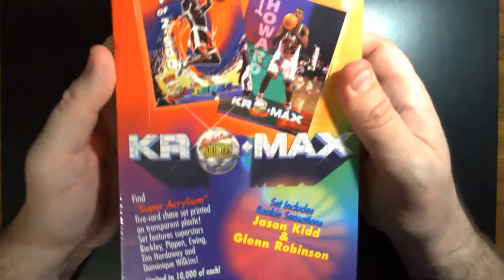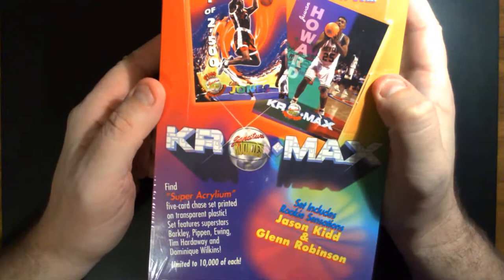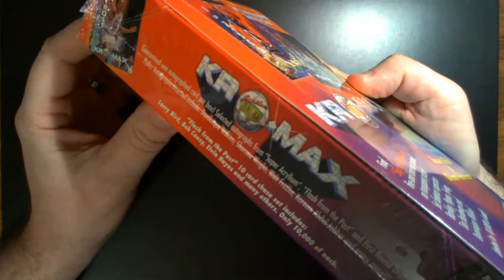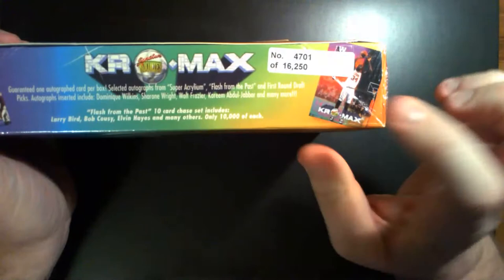Should get an autograph, and autographs do range from some of the rookies that were standout collegiate players in 94, but it could also be some NBA players like Charles Barkley, Scottie Pippen, Patrick Ewing, Tim Hardaway, Dominique Wilkins, Kareem Abdul-Jabbar, Walt Frazier. So, be interesting. They made 16,250 boxes. This is box 4701, if that makes a difference.